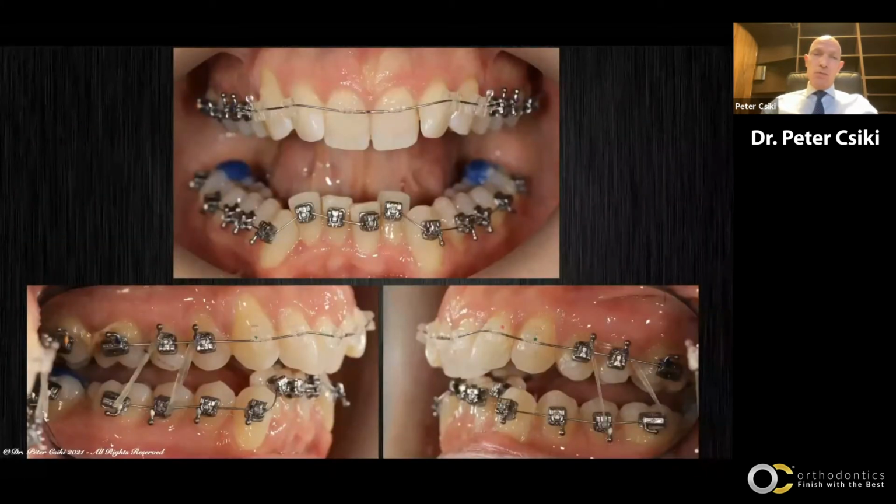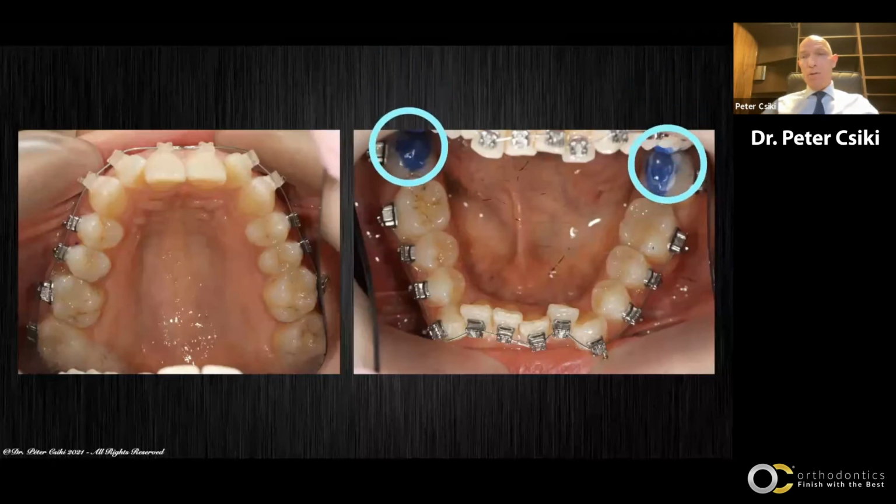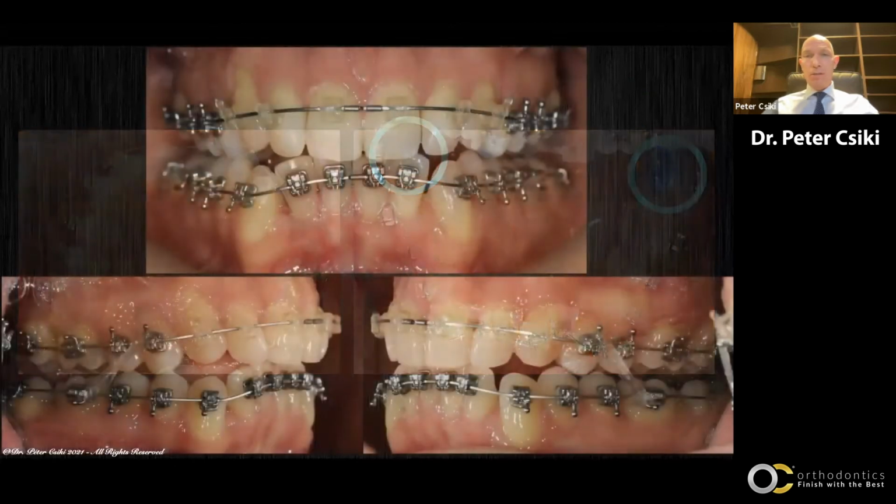And we started with class 2 box elastics, okay, to raise her bite, and then I put the disarticulation on the lower sevens. Okay, these are the disarticulations. We put them on 2 teeth right from bonding, and we change the position if it's necessary, obviously. And then I did my bracket positioning. We're going to talk about it. Yes, these are the disarticulations.